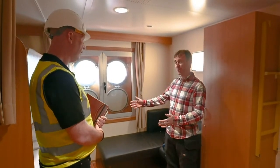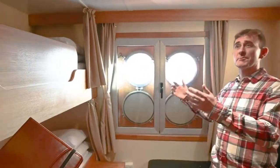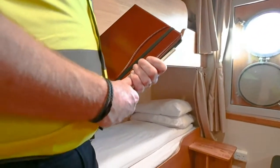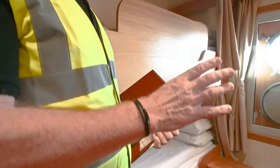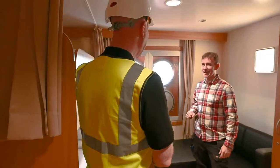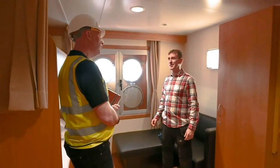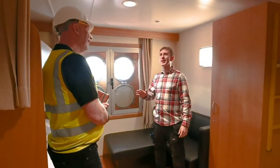Bunks, so we do share. So we typically have two members of staff on board, someone on a day shift, maybe a night shift. We do tend to try and keep them on the same shift. I've got to ask, are you a top bunk man or a bottom bunk? Bottom, absolutely bottom. And does your roommate snore? Occasionally, but we learn to live with that.